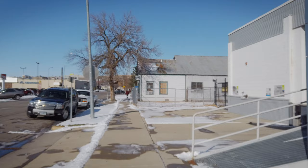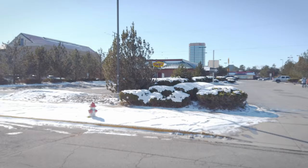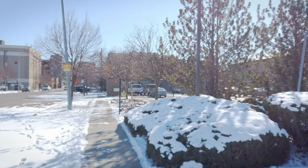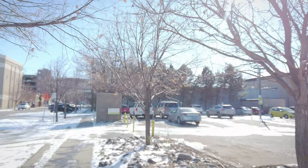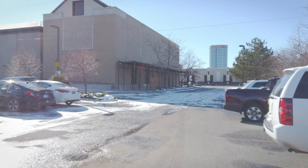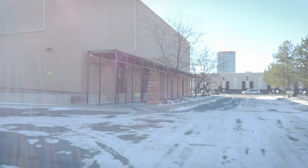We're gonna go back over to 25th. See the main art museum. It's kind of a cute little trail through the parking lot. You follow the river, painted river, to get to the vault. Follow the river to the vault.